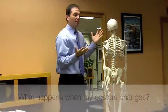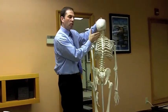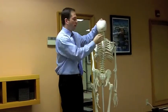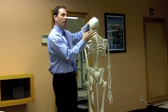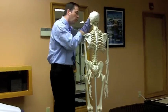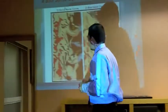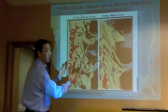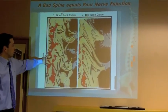But he's a scientist, and he's trying to answer certain questions because he wanted to know, if I have a normal arc in my neck, why is that good for my spinal cord? And then if I have an abnormal curve in my neck, like this guy here, where the curve is flat or going the wrong direction, or my head's too far forward, what does that do to the spinal cord? And here's what it does. And this is an artist's rendering of the photographs he took because the photos are a little bit too disgusting. So we just went with the illustration.